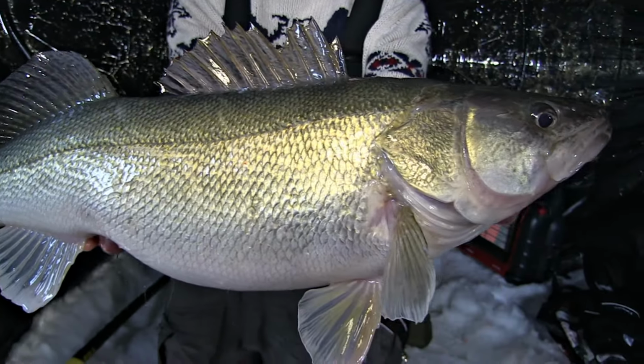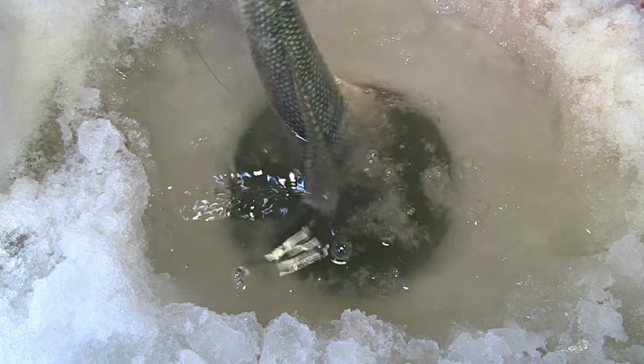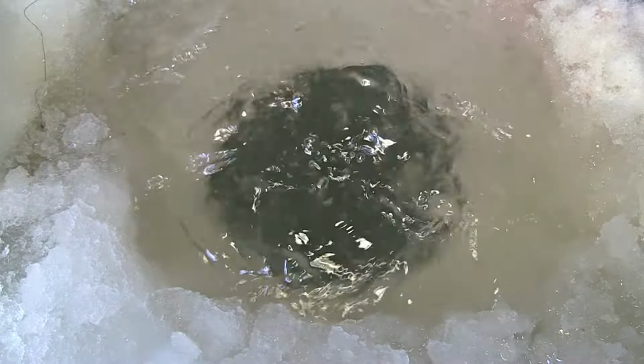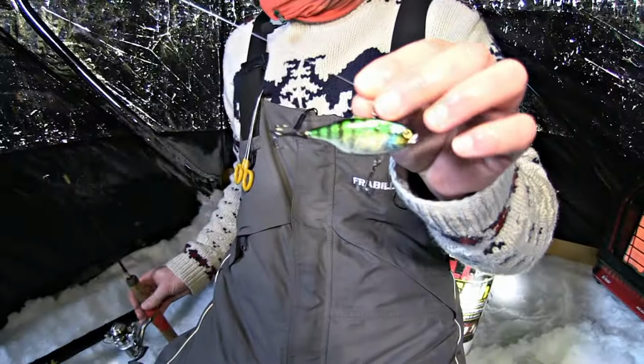Okay, this big girl deserves to get right back in the water immediately. Oh yeah, look at that gorgeous fish. Huge back, just filling up that hole. And she waves goodbye. Yes! Okay, I'm gonna show you one other cool tip that I'm doing here.